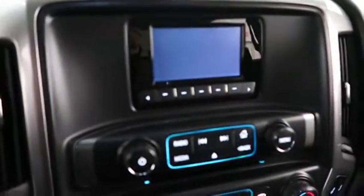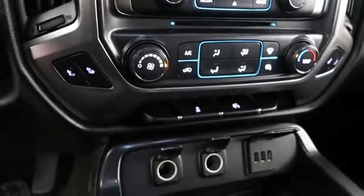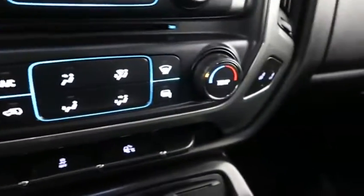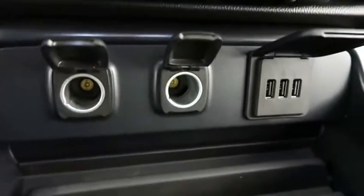Coming down to the center, there is a CD player along with an AM/FM radio. Underneath of that, you have your climate controls. There are buttons here on each side for your heated front row seating. You do have traction control, and there are 3 USB ports right here.